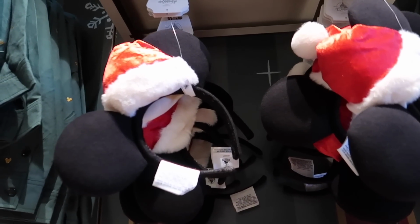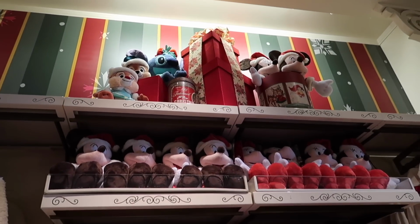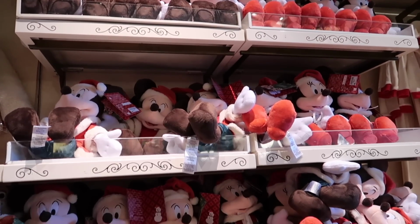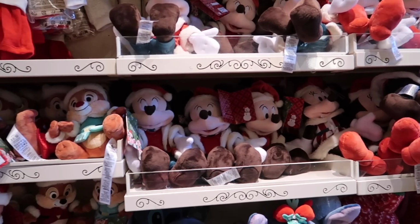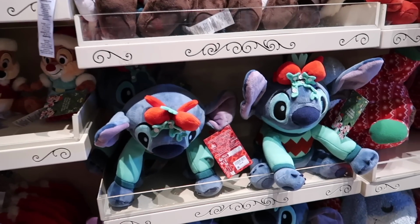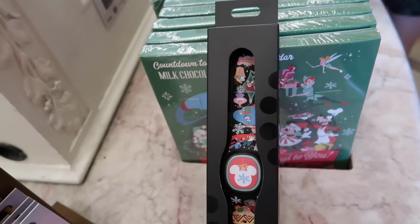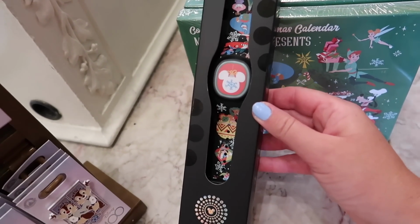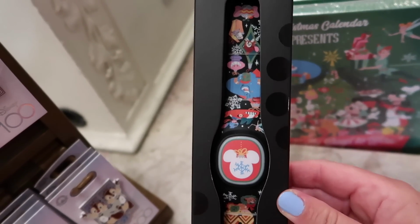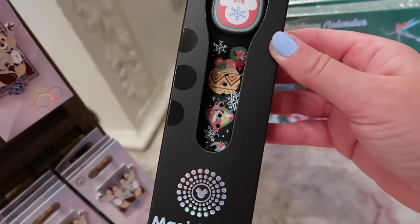I'm gonna get a little Mickey hat with ears, nice. And, oh my goodness, holiday plushes, little Santa hats and outfits, a bunch of different characters all dressed up. Look at Stitch. Oh my gosh, so cute. And the new holiday magic band is out. Let's try to take a look at those details. It's kind of got that fantasy land, a ton of different characters, having a holly jolly holiday time vibe.